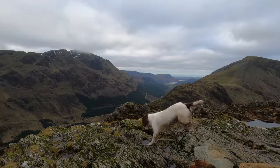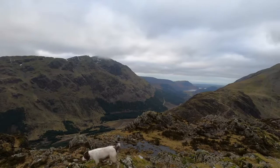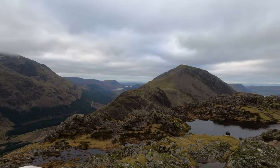Haystacks. Pillar. All the way down to Ennerdale Water. This is High Crag. Where will we be going next?